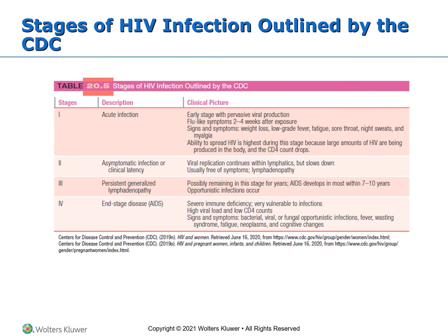AIDS is the third leading cause of death among women aged 25 to 44 years in the U.S. and the leading cause of death among African-American women in this age group. There are three recognized modes of transmission: unprotected sex with an infected partner, contact with infected blood or blood products, and perinatal transmission. Severe depression of the immune system associated with an HIV infection characterizes AIDS.